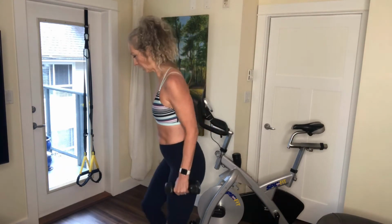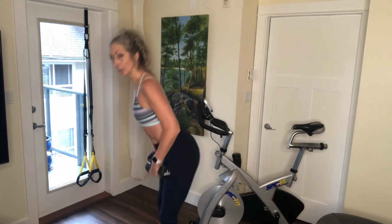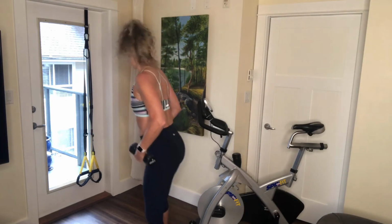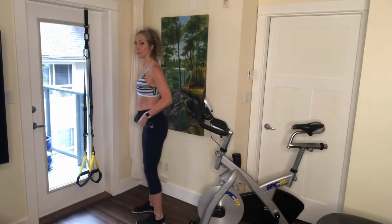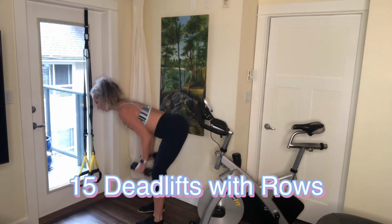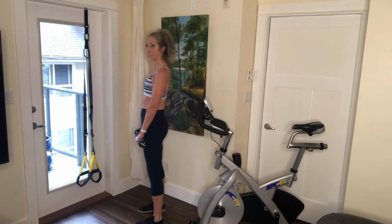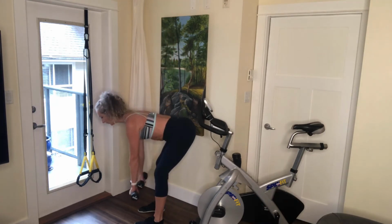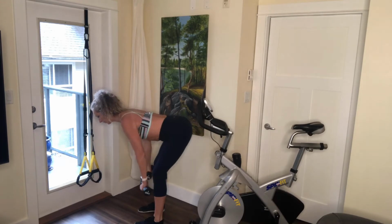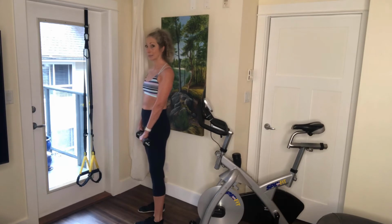Then we're going to get into the posterior chain. So this is all just with free weights. For your posterior chain, I would do a deadlift. So you're going to come down, hip hinge. I'll move a little further away so you can see the full body movement. You're going to hip hinge, come down, row, come back up, squeeze the bum. Come down, row, come back up, squeeze the bum. You make sure the weights stay close to your legs.